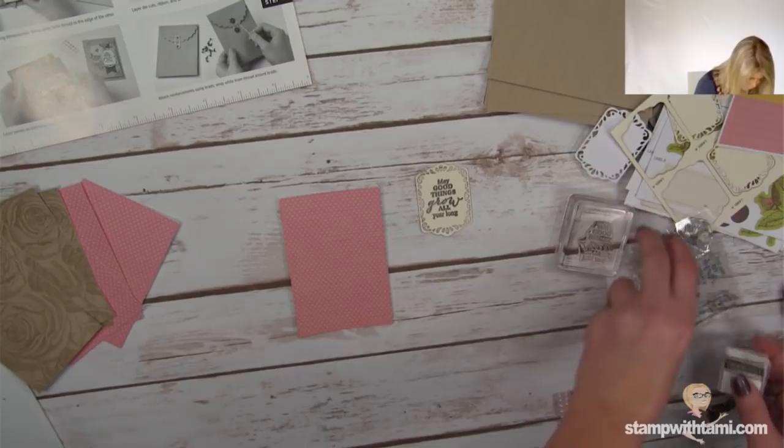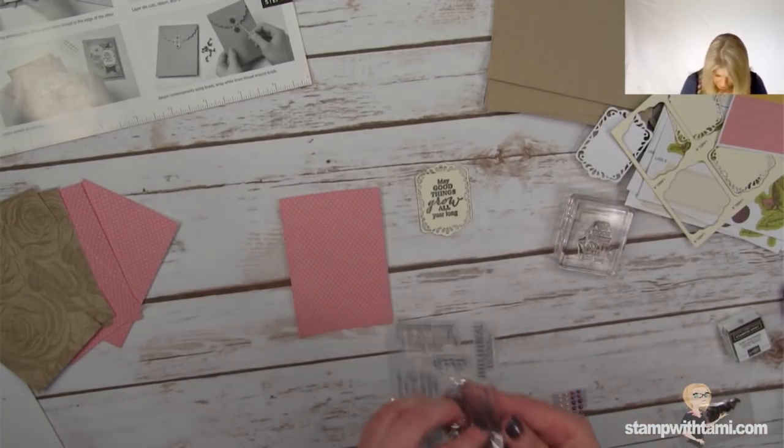It's all good. Okay. So next up, we're going to put this little swirly dude around the edges.